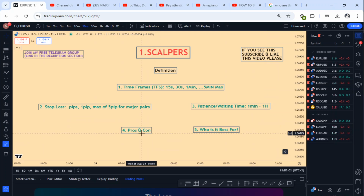Now what about the pros and cons? For you to be a scalper, you will need to have constant focus and attention all the time. Another con is you will be incurring a lot of transaction costs, especially commission, because you'll be taking so many trades in a day, like let's say 10 or 15 trades. That means you'll be paying a lot of commission, and this trading strategy is emotionally demanding. You will have a high level of stress and blood pressure.